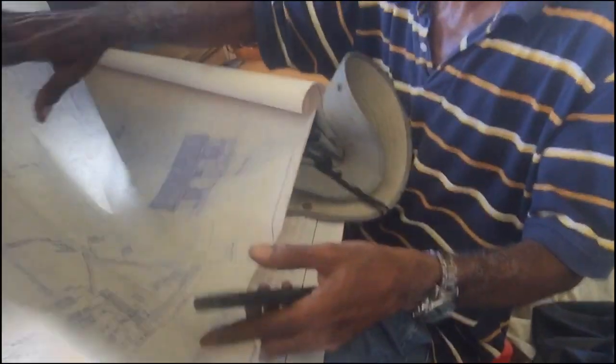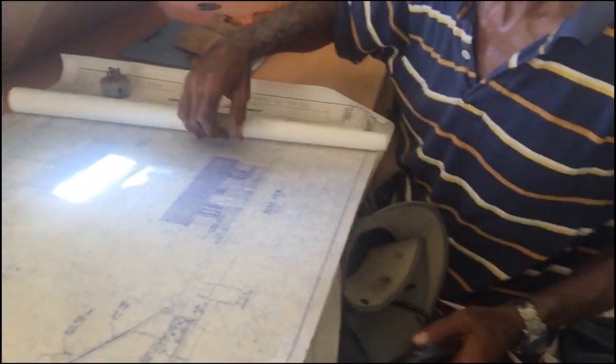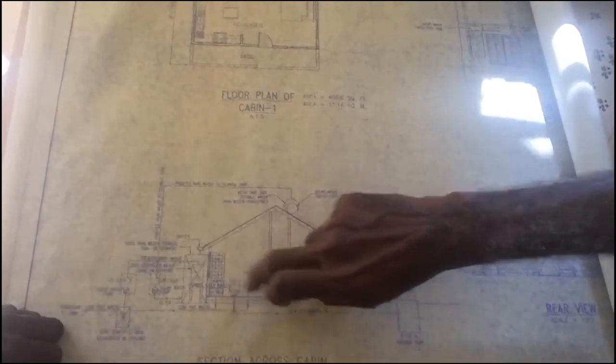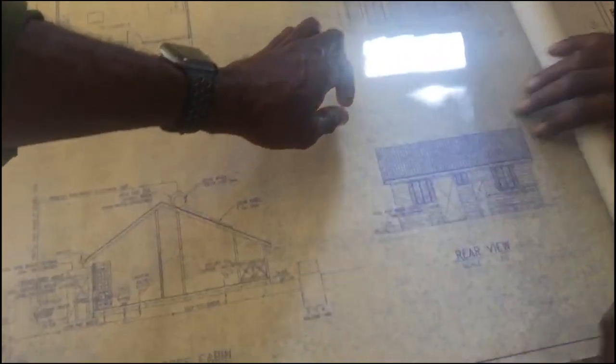This is the cabin that we have to shoot. It's a high roof, so we have bedrooms down the side here, and then we'll be able to have lofts up there, so we can take a number of people in the cabin. Okay, and this is all wood construction. Yes, all timber. Now the next thing is the tree house.